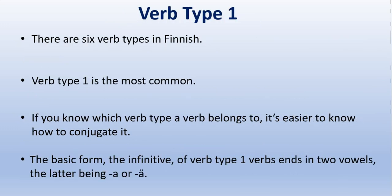Then a few words about verb types in Finnish. There are 6 of them, and verb type 1 is the most common one. Of course, if you are not into grammar and you prefer learning by listening, reading and talking, you can absolutely learn Finnish without knowing anything about the verb types. However, if you do know them, it'll be easier for you to conjugate the verbs and also understand how the whole grammar thing works. So, how do you recognize verb type 1?